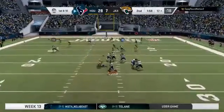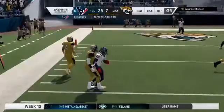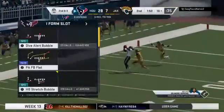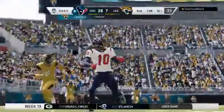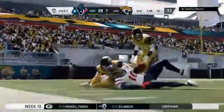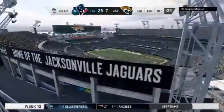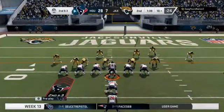On 1st and 10, Watson. And the catch made by Hopkins. And he'll get 7 yards from the 17 to the 10 before he's taken down. Brings up 2nd and 3 at the 10-yard line. Able to get 7 on that first down pass play.